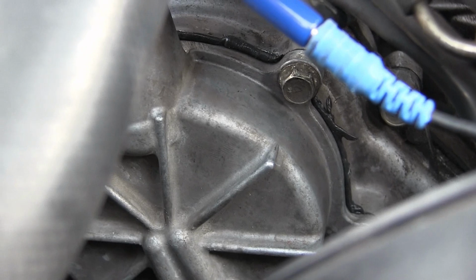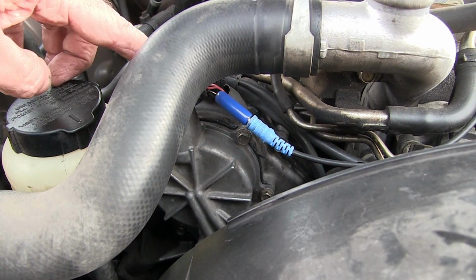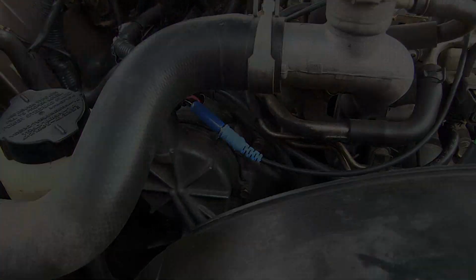It's been removed. So what I want to do now is take this sensor out on top, and I just want to take a look down through the sensor hole to see if I can see anything with that target wheel. So let me get that sensor out.